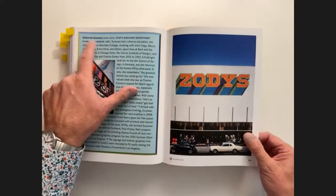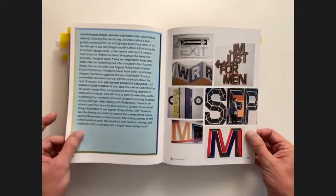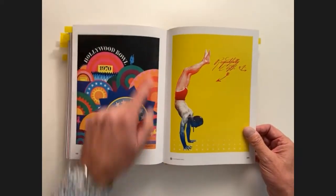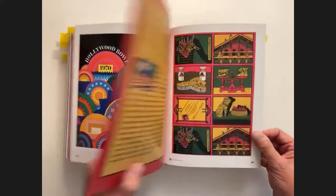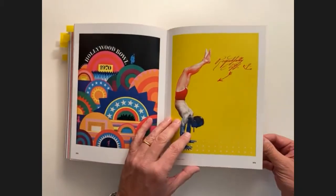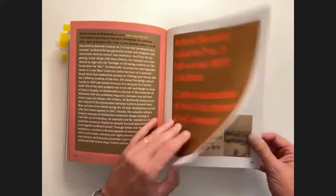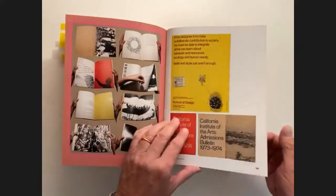Deborah Sussman is a fascinating designer and has done amazing work. And I'm surprised it's not in here, but she was the lead designer for the 1984 Los Angeles Olympics.